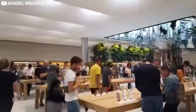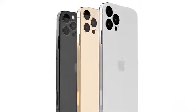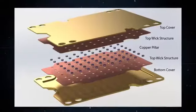Now I know what you're thinking about, whether the titanium will help in heat dissipation, and the answer is no. The titanium casting is just there for increased protection and reduced weight, something which the Pro models desperately need. For thermal dissipation, Apple has been said to be testing a vapor cooling chamber.